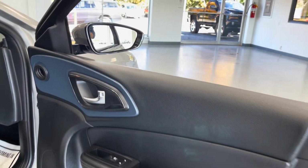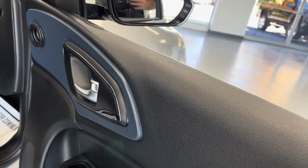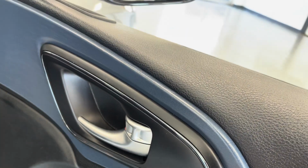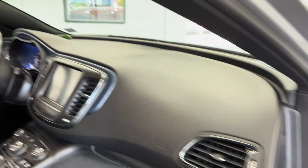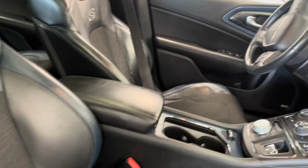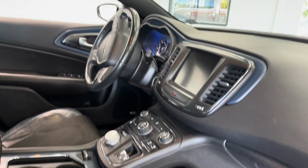All right, guys, really nice, clean interior here. You have a couple different elements working with you here. You have your leather, you have your double stitching here. Looks like brushed aluminum, kind of a chrome, and then you have this faux wood grain. That's going to continue throughout the entire interior of the vehicle here. As you can see, you have nice leatherette bolstered seats. You have your S stitched right into the seating, just comfortable all the way around.